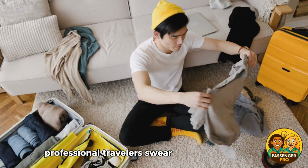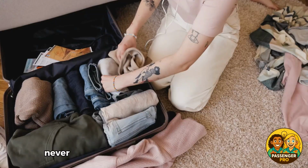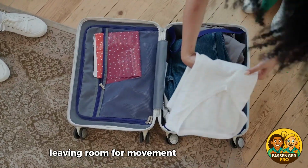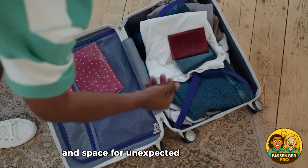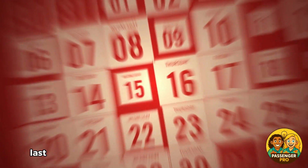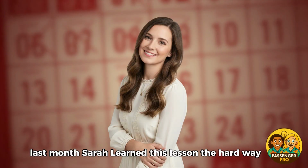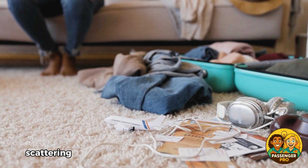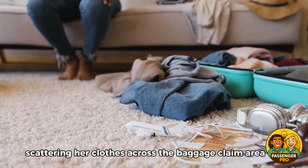Professional travelers swear by the 80% rule. Never fill your suitcase beyond 80% capacity, leaving room for movement during transit and space for unexpected purchases. Last month, Sarah learned this lesson the hard way when her overstuffed designer bag burst open at JFK, scattering her clothes across the baggage claim area.